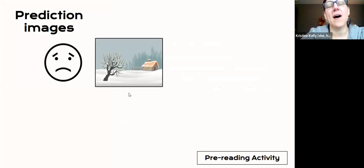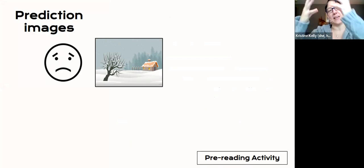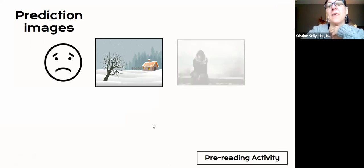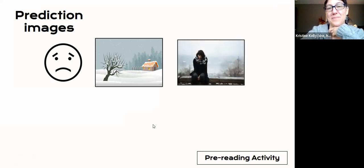Okay, now I want you to write some words or a sentence that's connected to that picture. Okay, and I want you to think about, as I reveal each picture, to see if your prediction about what the text is about gets more narrow or more detailed. Then there's the next picture. If anyone wants to take a guess, I invite you to put it in the chat box.